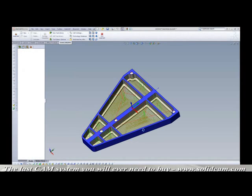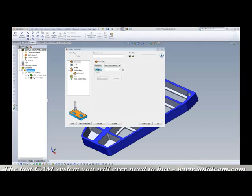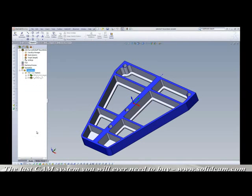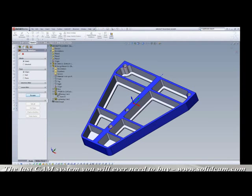Another feature that you will never get with a standalone system that is not integrated in SolidWorks is the ability to use your SolidWorks sketches to actually define your geometry. Here, we're going to define our geometry directly from the SolidWorks feature tree by picking the sketch.